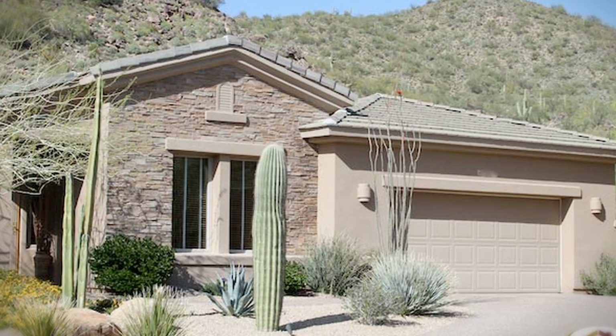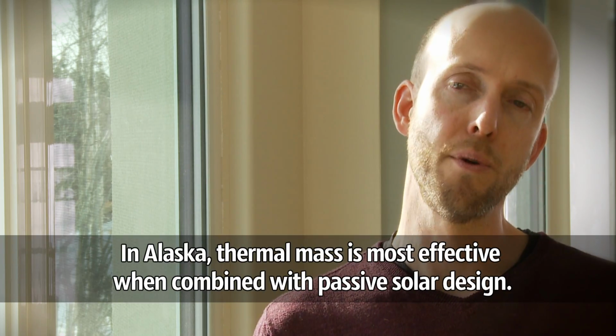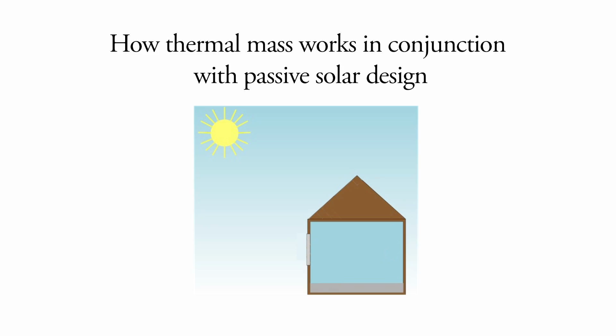Thermal mass has been shown to be a very effective tool in certain climates, such as in the high desert areas of New Mexico and Arizona, where it can get very warm during the day and very cool at night, and that happens for a substantial part of the year. Alaska being a cold climate, there's not much benefit to having thermal mass in the envelope just by itself. It can help a little bit in terms of stabilizing interior temperatures, but where you can get some real benefit from it is if you incorporate it as part of a passive solar design of your house.